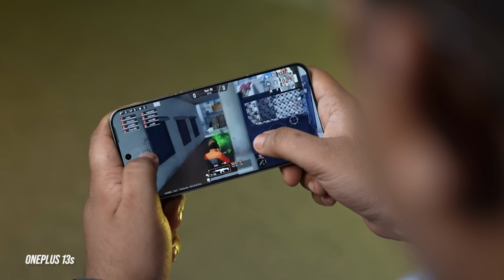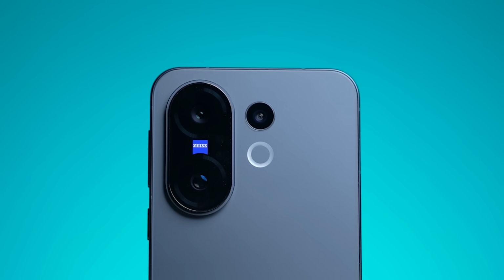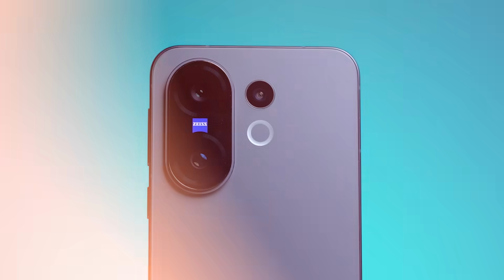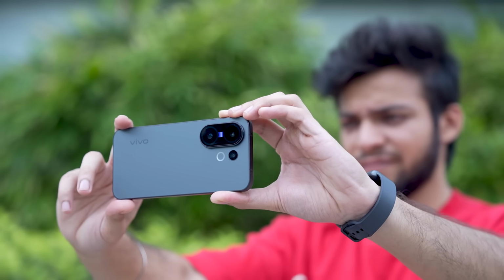Honestly, picking between these three isn't easy. The OnePlus 13s is the better choice for gaming, but Vivo isn't far behind and delivers a stronger camera setup that often outshines the Reno 14 Pro. For me, the Vivo X200 FE comes out on top overall with its balance of performance and imaging power.